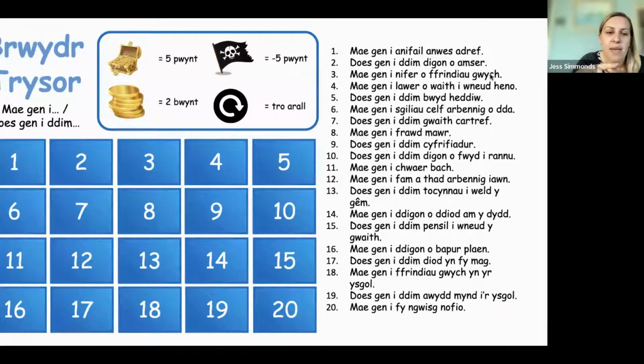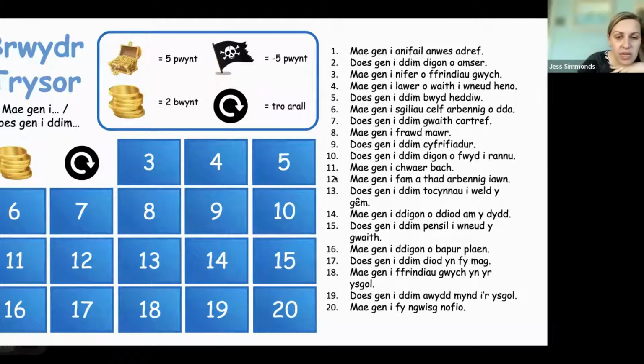This is a lovely game. Again, one of the teachers made it himself. Basically the children choose the sentences, they read the sentences out, and then they click on the number, and then the number shows. They've got to try and gain as many points as possible to win the game. It's great to play in small groups or in partners. So that's a really good one too.